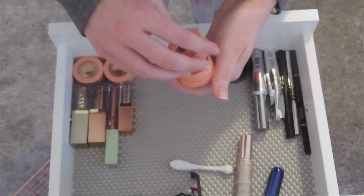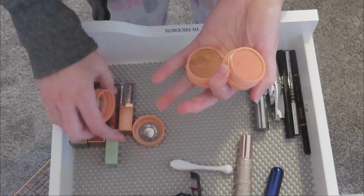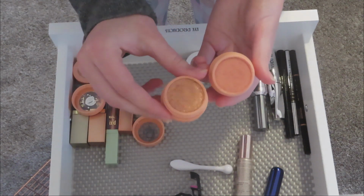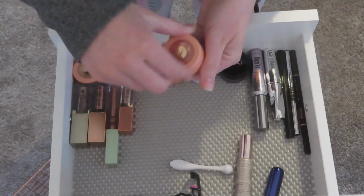These ones are more like summery colors. That's kind of like a peachy rose gold. This one is definitely like a rose gold color. You guys can see it's like gold to rose gold. And then the other one is like a true gold. So I'll show you that one too.